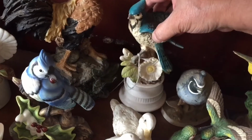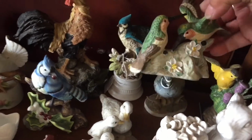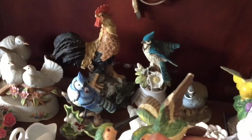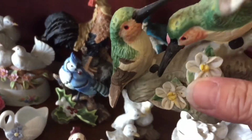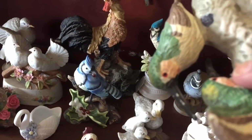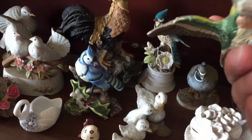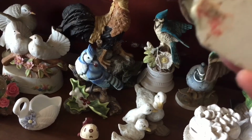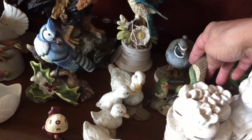That cardinal I did like, but it was a made in China item, so I did put it back. These hummingbirds I thought were really cute, but there was some paint missing on the beak. Probably would have been easy to cover or repair, but I'm not particularly fond of doing that, so I did put that item back.